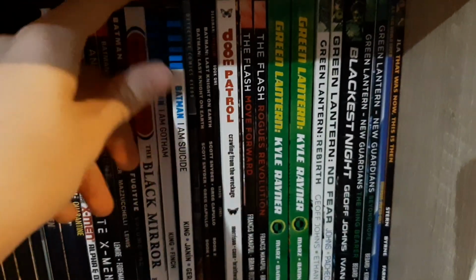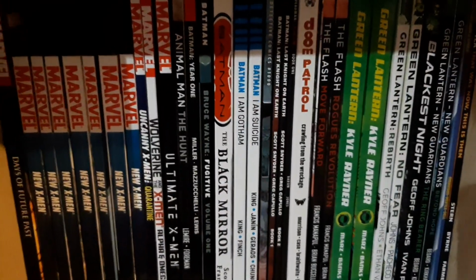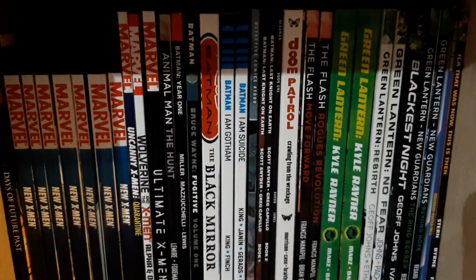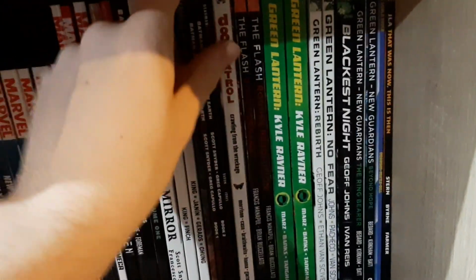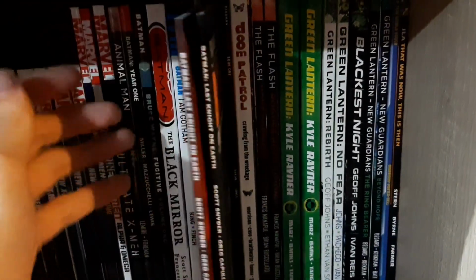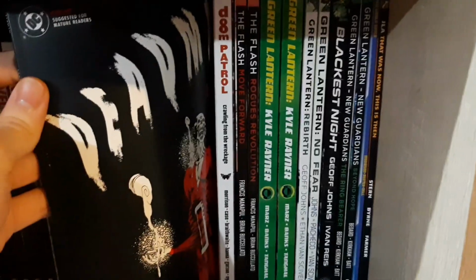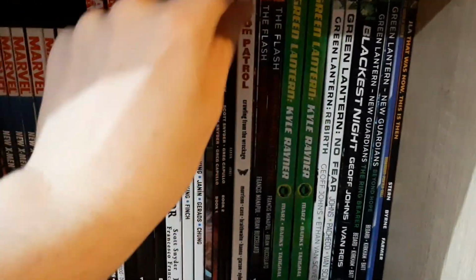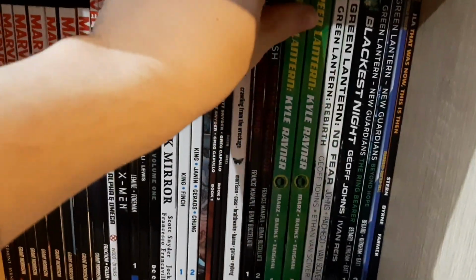You can skip this. Tom King's Batman's a real mixed bag for me. Some of it I really like, some of it I just find incredibly boring and meandering. The Detective Comics number 1000, that's really cool. Batman Last Night on Earth, which is freaking delayed as all hell. Dead Man, Doom Patrol by Grant Morrison. This is an interesting book.